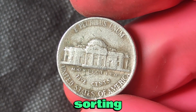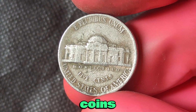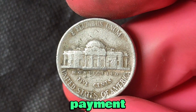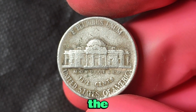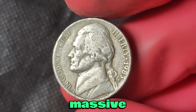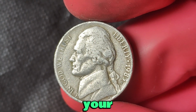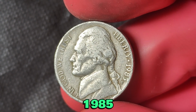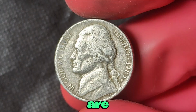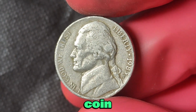The next time you're sorting through your change or rolling up coins for the bank, take a moment to really look. Check the date, check for the P mint mark, examine the condition, the steps, the details. You never know when you might be holding a small coin with a massive price tag, one that could change your life. Even though the 1985 P Jefferson nickel isn't rare in general, the rare versions within it are worth chasing. That's the beauty of coin collecting.